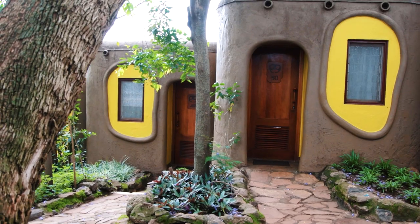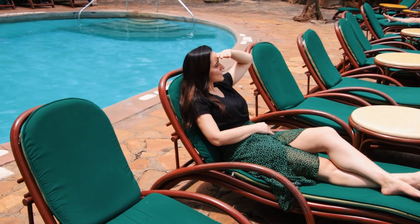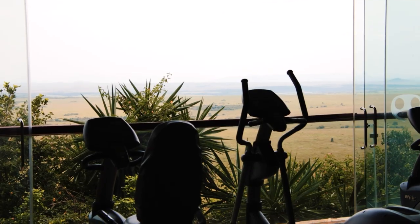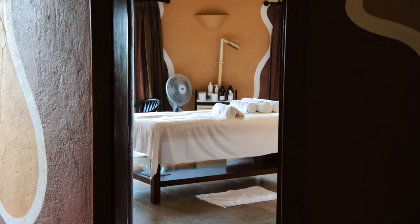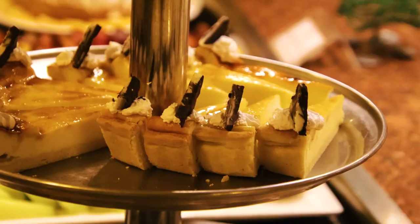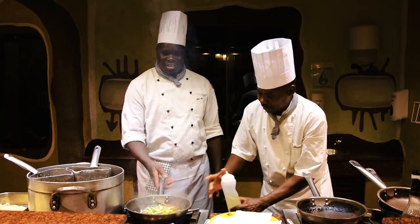The hotel also comes with great amenities. There's this beautiful pool area. There's a gym with a beautiful view as well, spa, and an amazing dining space where you get served breakfast, lunch, and dinner, all included with the price of your stay, which, by the way, costs $332 per night for you to stay here.